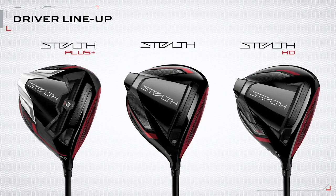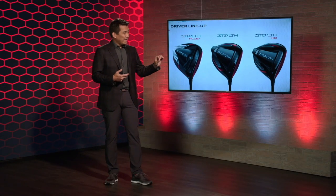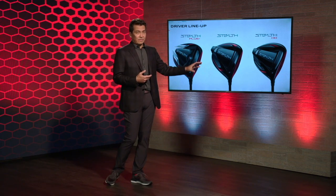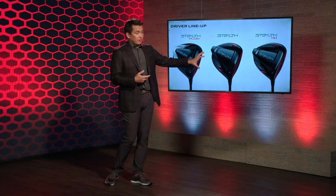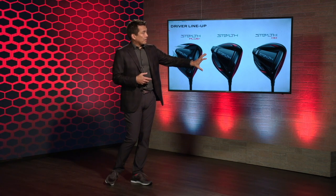And as you move across to the center here, you see the Stealth driver. Now, the Stealth driver is gonna be your driver that's gonna be for the most golfers out there. It's gonna offer an incredible range of performance, still gonna be low spin, but very forgiving, high MOI on this club. Big face, all those things that you expect from an easy to play product for a lot of golfers.